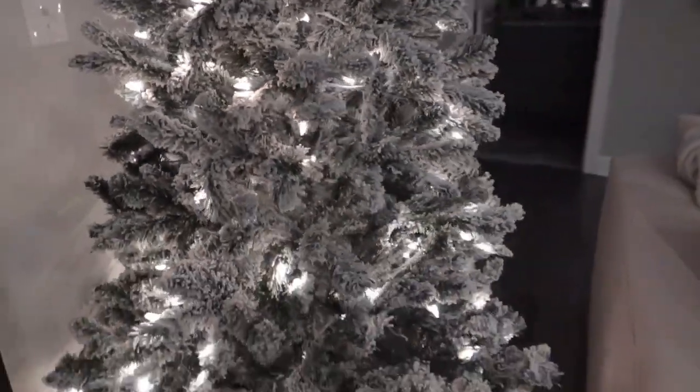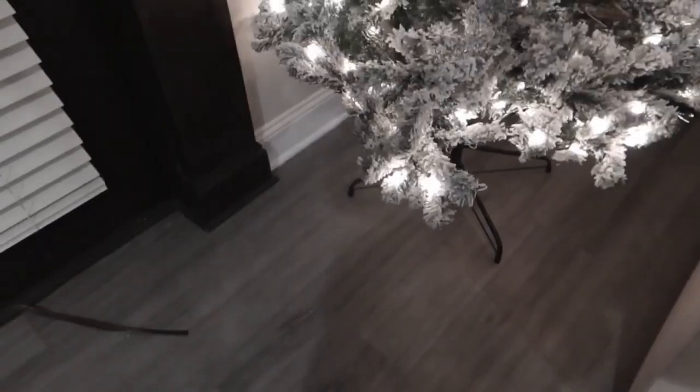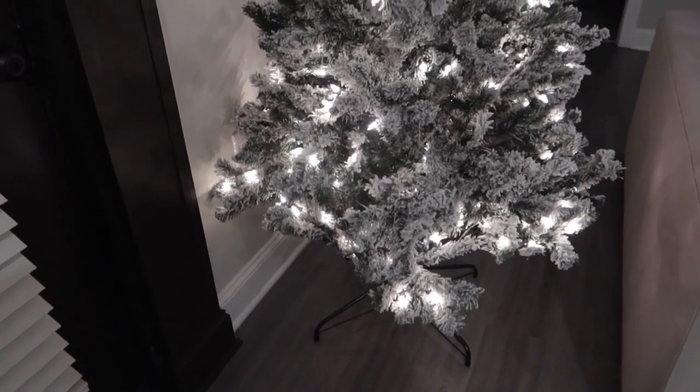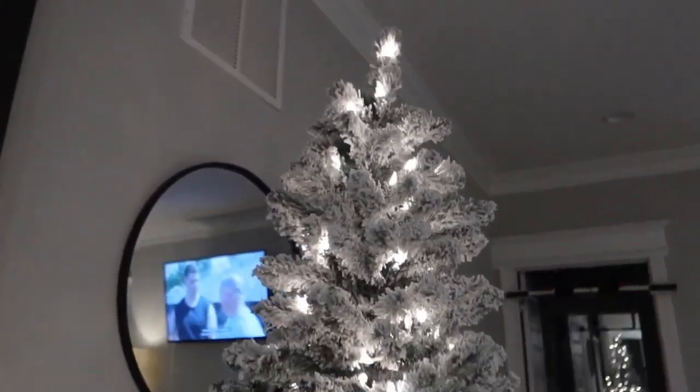Now I will say this is a very messy tree. I just had to vacuum and get some stuff off the floor, which I totally forgot. I still have to put the ornaments up, so I probably should have waited till after that. But I just wanted to show y'all my tree.